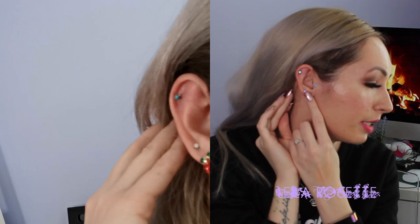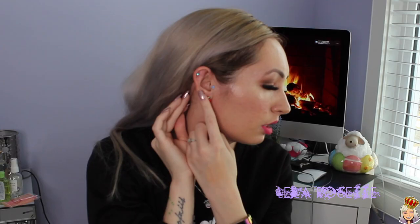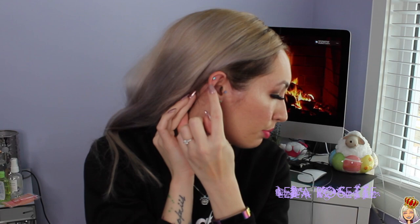So now moving on to my right ear. I got my two lobes pierced, same as my left side. I have my tragus and my helix. So we're going to talk about my tragus first.